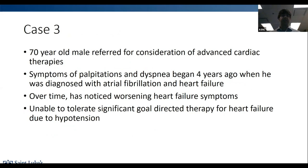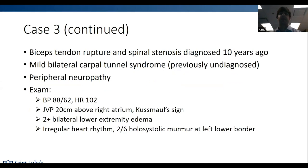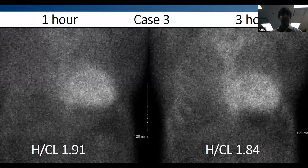So third case here, 70-year-old man referred for consideration of advanced heart failure therapies, palpitations, AFib, worsening symptoms, unable to tolerate goal-directed medical therapy. He had red flag syndrome symptoms, carpal tunnel, bicep tendon rupture, spinal stenosis. He's very sick here. Heart rate is elevated, blood pressure is low, JVP very high. Here are his planar images, and I'm not going to ask the audience necessarily, because this is pretty obvious that there's significant uptake here in the heart.